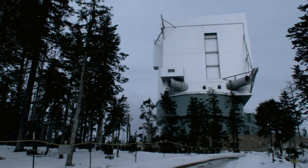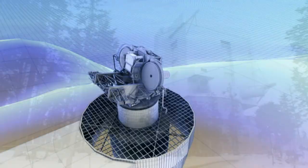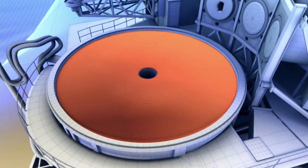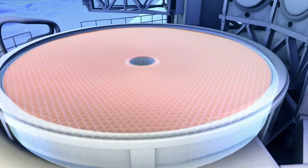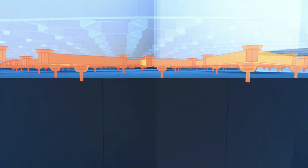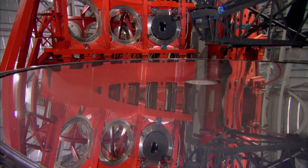The second optical challenge it needs to solve is gravitational distortion of the primary mirrors. The mirrors are so large, so thin, gravity actually warps their perfect parabolic shape. To correct this, there are 160 computer-controlled actuators underneath each primary mirror. These are like pistons that push up on the mirror to correct its parabolic shape and restore the image.